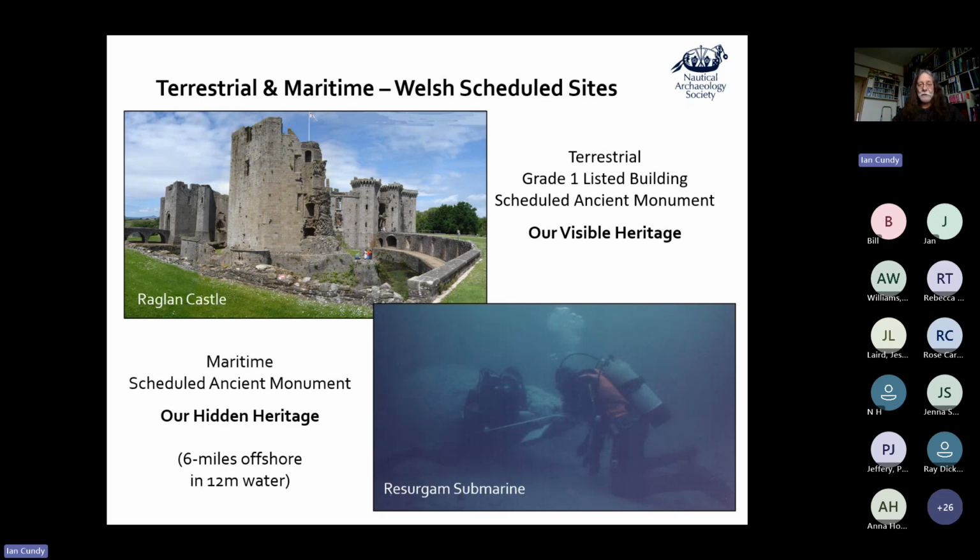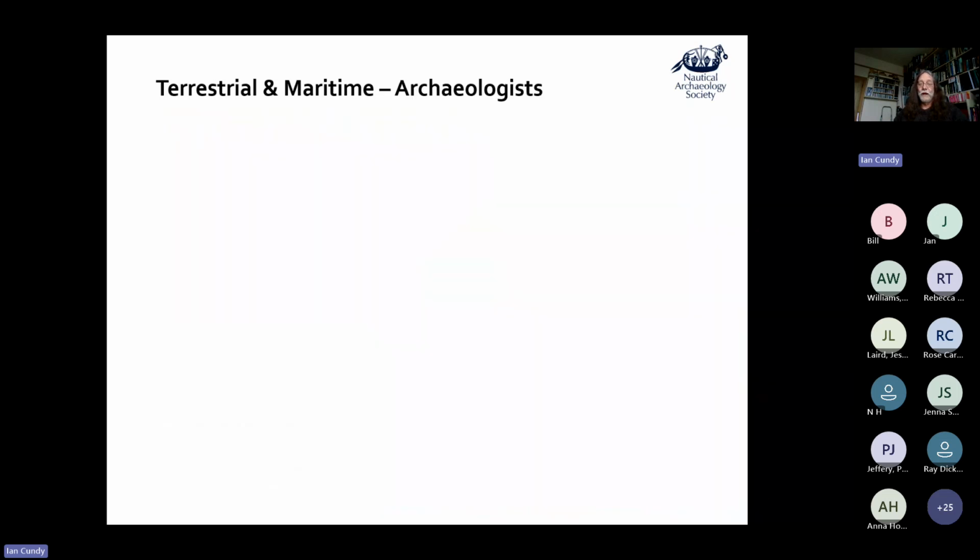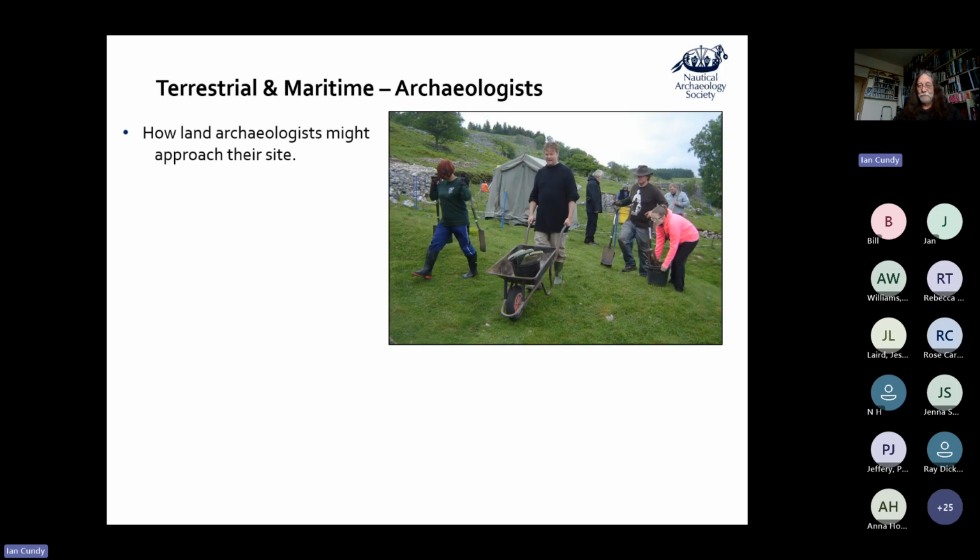So let's just move on, having looked at these two sites, and think about what archaeology is about, and it's about mankind and humankind. And so what do the humans get up to on archaeological sites? So let's just look at the archaeologists who might be working on these sites for a start. So here we've got a group of young and some not so young land archaeologists, and this is how they might approach their site first thing in the morning, bright-eyed and bushy-tailed.